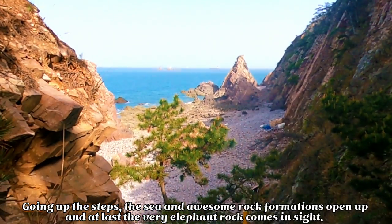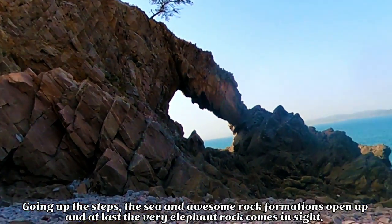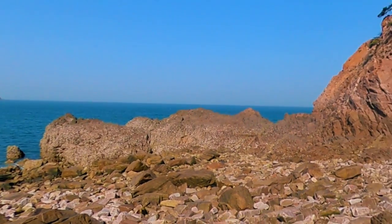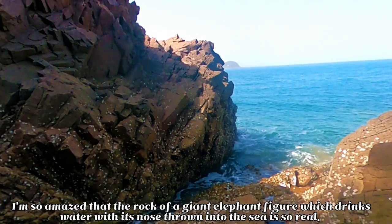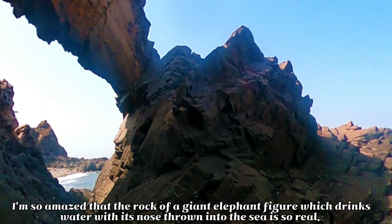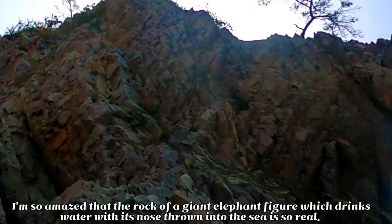Going up the steps, the sea and awesome rock formations open up, and at last, the very elephant rock comes in sight. I'm so amazed that the rock of a giant elephant figure, which drinks water with its nose thrown into the sea, is so real.